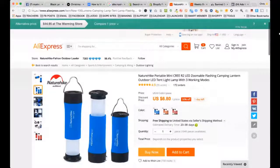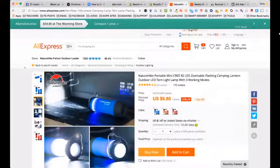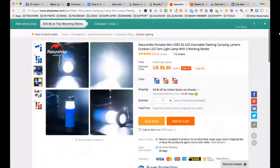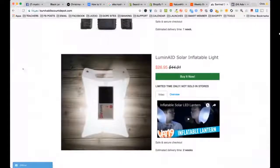You could be selling these LED lanterns right here. It's going to cost you $6.80. And just like that, you're going to be able to go in here and do shipping for $1.47. Okay? So literally like $1.50 pretty much, right? So literally you're looking at roughly $8, okay? A little over $8 for this. That's your cost. Anything over $8 you sell it for, and you can use all these pictures. You can put all these pictures up on your site. So look, that's just like this. You could sell LED lanterns. You could go find some cool LED lanterns, and you could look how much they're selling them for. $26, discounted from $44, but your cost might only be $8.